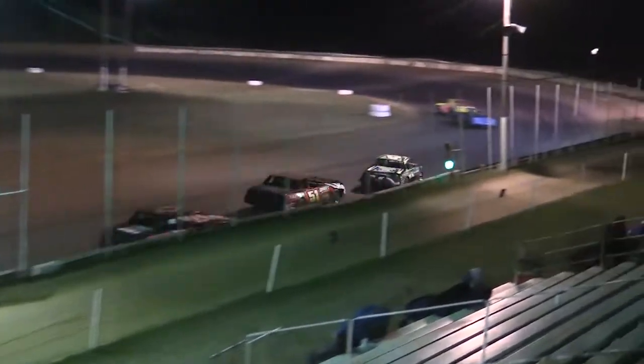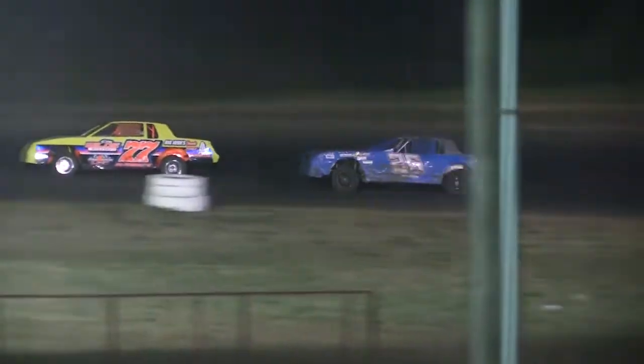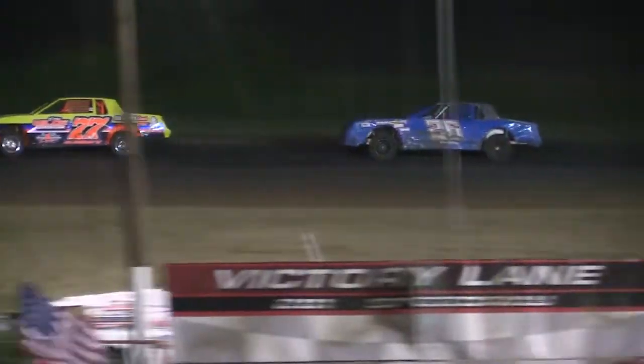Two laps to go for Jeffrey Abby. Grant Wallem in 2nd spot. 3rd spot is still Tom Earl, and it's Ruben Broussard and Walter Hamilton. 3, 4, and 5 on the racetrack.